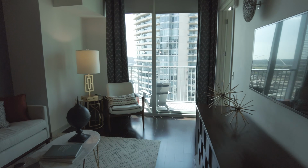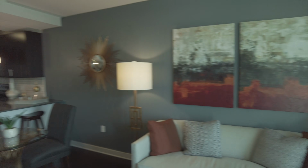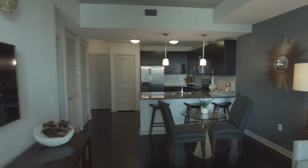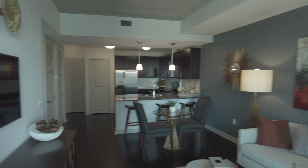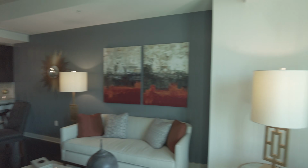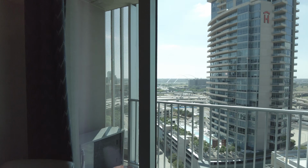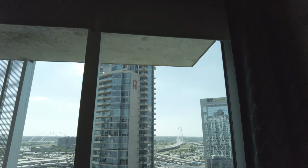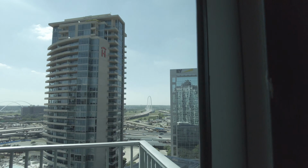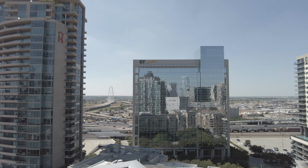So now we're in the living section and living room, and it all flows together. So I want you to just see what it looks like. And it's a great feel. And there's your balcony. Again, you've got the floor to ceiling windows that are very nice. So let's take another look outside just real quick, just so you can see it. Great feel.